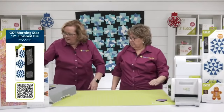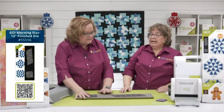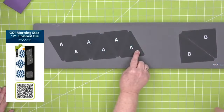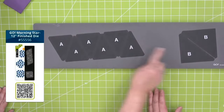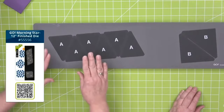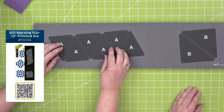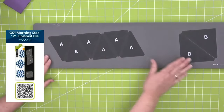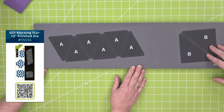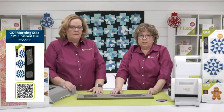So let's show you this die, because you think it's kind of complicated, but it's not. There are two basic shapes. We've got our shape A, which are our isosceles triangles, and then our shape Bs, which are the corners of those blocks. Basically, you're using these to build bigger versions. So you're putting them together to build little pyramids. And then you're putting them together with those corner pieces. You're going to want to follow the instructions on how to put your block together, because there is a way. And you do want to press your seams open, just like Lynn did.